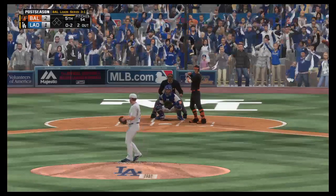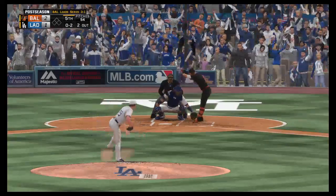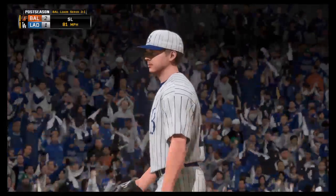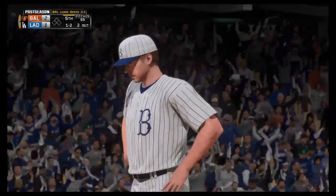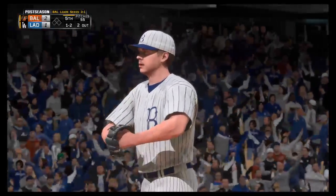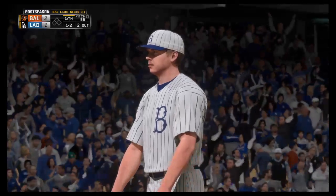Kazmir's ready. Here it is on 0-2. Oh, and he dusted him off the plate that time. Some mind games being played now. It's 1-2. And even on 0-2, you don't want guys to get into a comfort level up there.